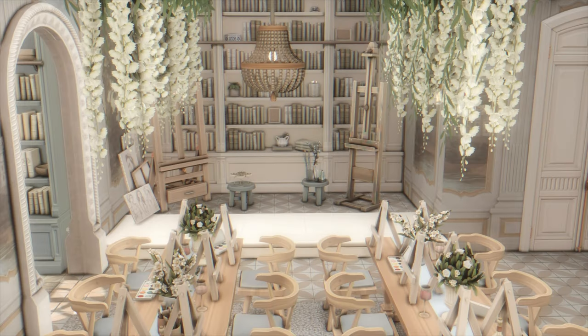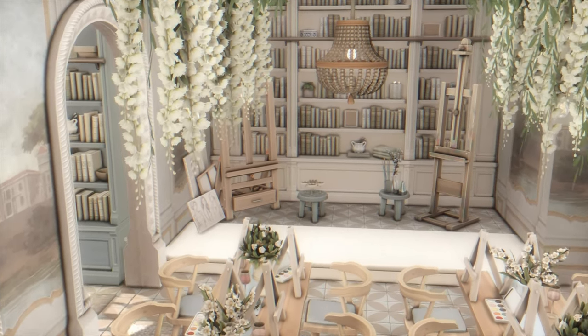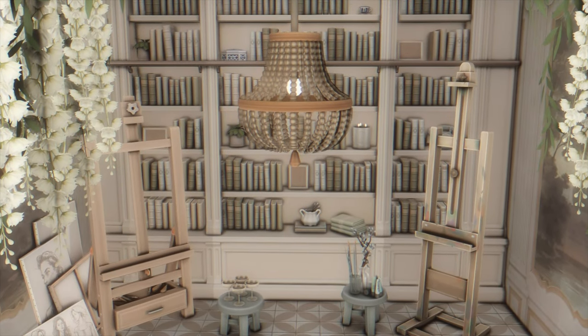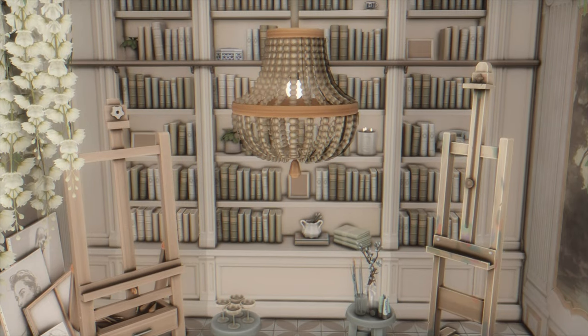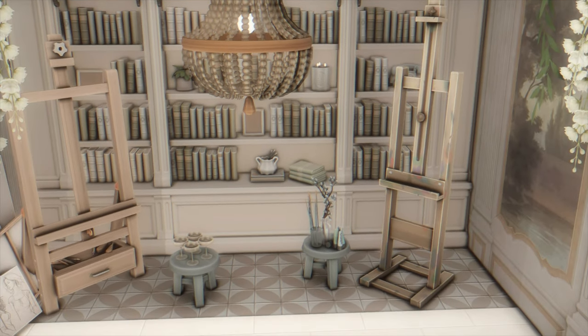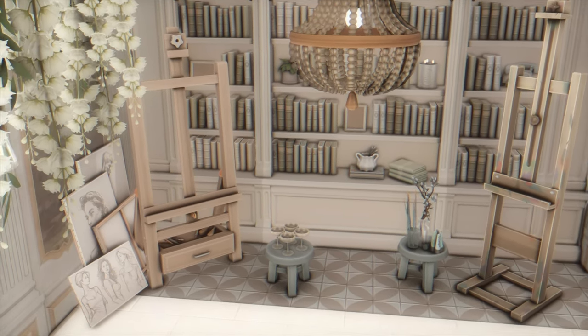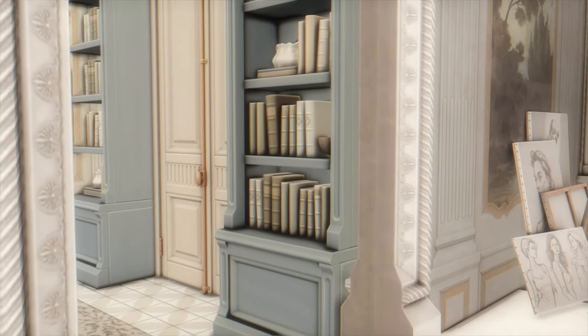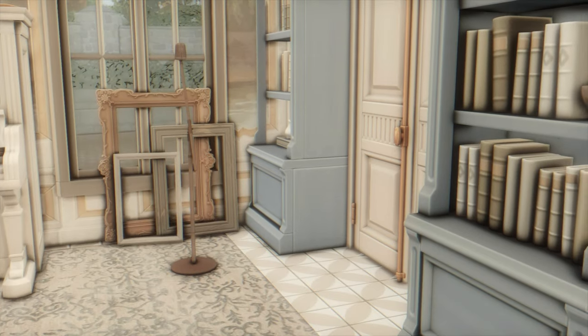And then towards the back, we have some more easels, and I really love this big library that the creator put here. It just makes it look kind of like an academia type of aesthetic too. And these two easels here I think should be functional, so you can have your Sims come here and paint next to each other and chat. Towards the left, we have some more books and things.